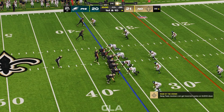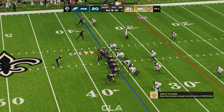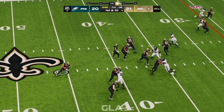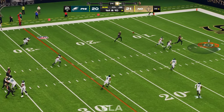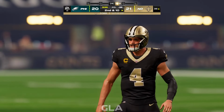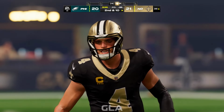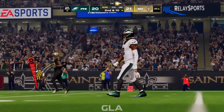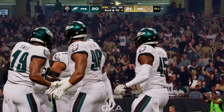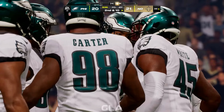So from Philadelphia territory now, here's a 1st and 10 at the 36. Now a play fake, Carr. And it's knocked away and incomplete. Just because you've got the lead in the fourth, it doesn't mean you have to play it safe. I like the aggressive play call there to push it downfield. That time, it didn't work out.